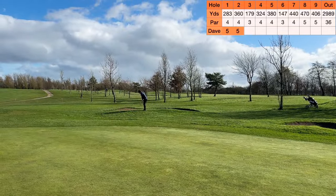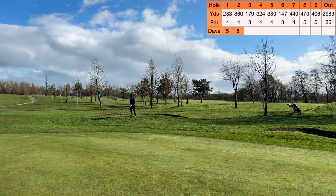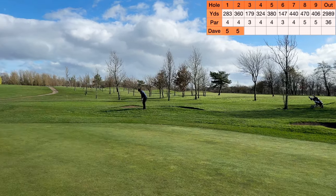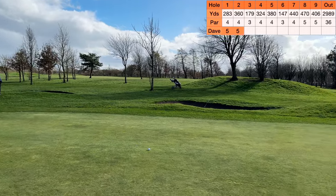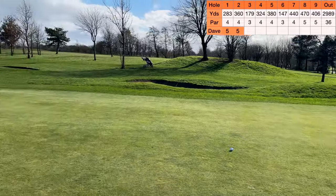Shot two, just short of the green. I don't know if we've got the right club here. I've got a 9-iron in hand. On a little bit of a hill here, so I'm going to try and roll one to it. Be good. Keep going. I would like to be closer than that. Can't be picky though.